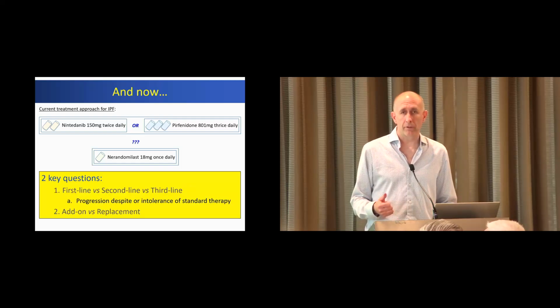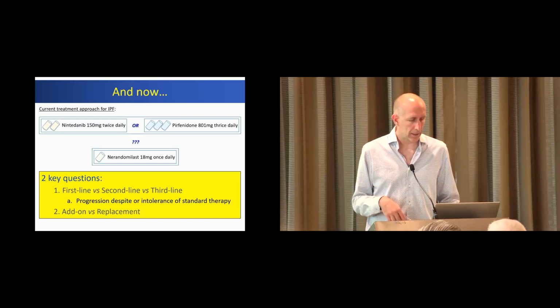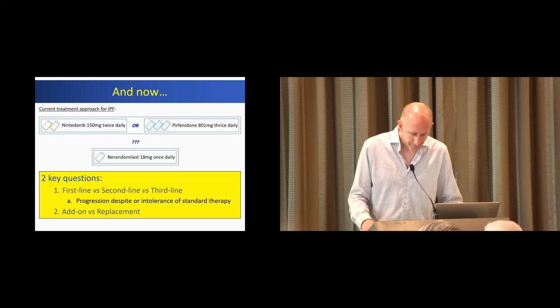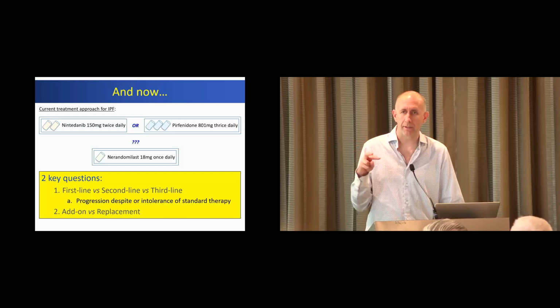So we don't know if it's going to be allowed as a first line or a second line or a third line. It may be that this will probably come in more expensive than the previous versions of nintedanib and pirfenidone, partly because of inflation, partly because these drugs are now off patent or they will be off patent. Pirfenidone is already off patent, and nintedanib will be off patent in a couple of years in Canada. And as things come off patent, they get cheaper. If things are cheaper, the province will probably say, okay, try these other medications before you can try this new expensive medication.